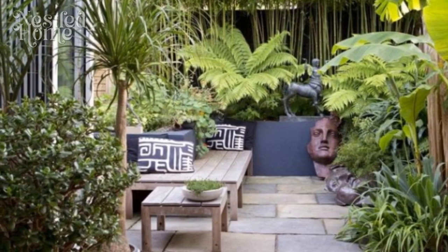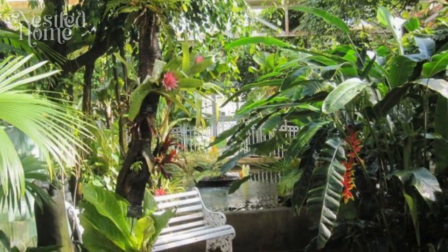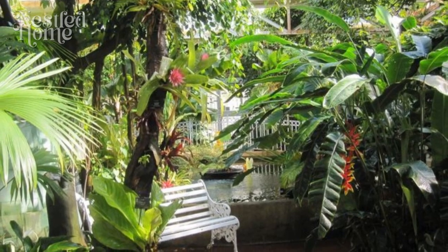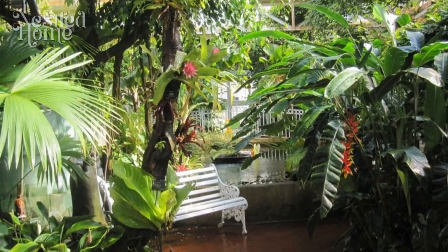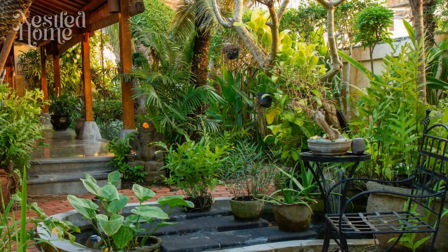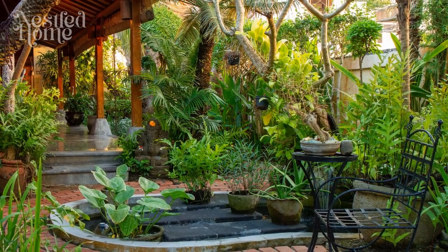3. Functional garden furniture. Embrace minimalism in your garden furniture choices. Opt for functional and sleek designs that serve their purpose without overwhelming the space. Consider compact seating arrangements and streamlined tables to maintain an uncluttered feel.